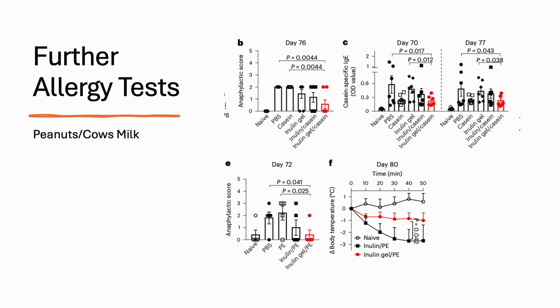And overall, the scientists were very successful with the OVA tests, so they also put it into different allergy models in the mice by testing a peanut allergy model and a cow's milk allergy model. As we can see in figure B, where they tested cow's milk, they tested casein, which is a protein in milk. The inulin gel casein group had a super low anaphylactic score and casein specific IgE. So they used a similar testing methodology and all that. They almost did a whole other experiment in itself to prove that their inulin gel immunotherapy works.